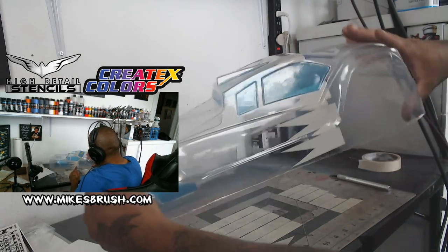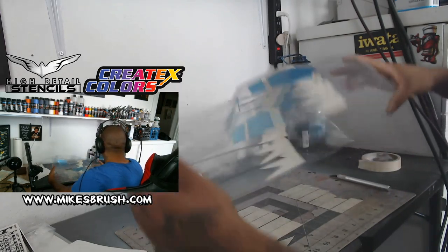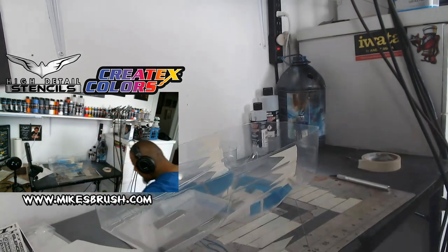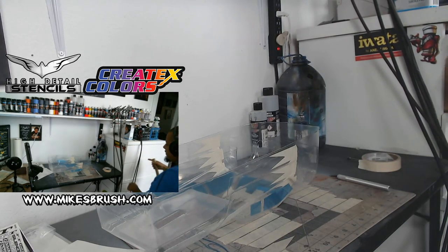So now we have all them jaggeds all over the place. Simple, nothing too crazy. And I actually just remembered I need my masking paper. Oh, good. I have some here, so that'll work.